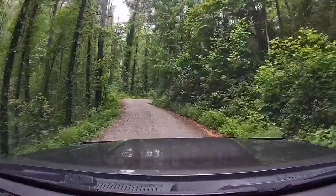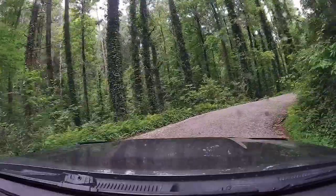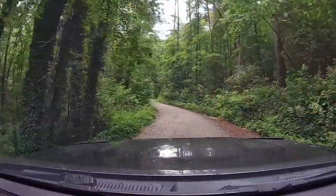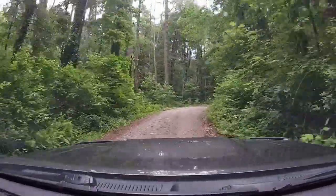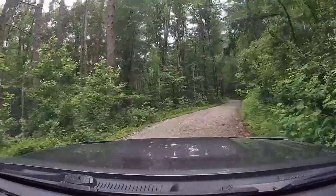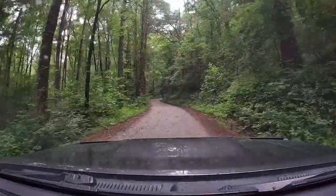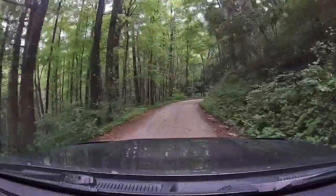So you will be driving on this road for 5 miles on pretty even terrain with some bumps here and there, and then the last 2 miles are going to be very rough. There are homes along this road, not a lot, but there are some homes scattered on the mountain. So people do use this road to get to and from their homes.